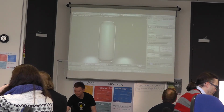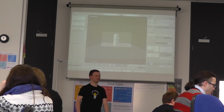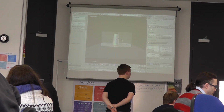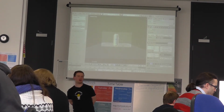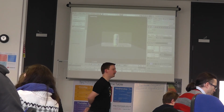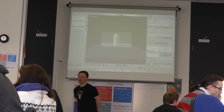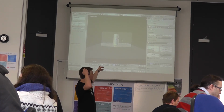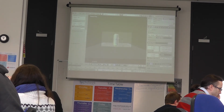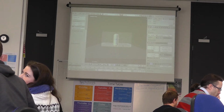And we'll pop back into Blender. Okay, has everyone got that image downloaded? Perfect, sweet. So just press 0 on the numpad to look through the camera again. So press 0 on your numpad so you're looking through the camera at your can. Okay. Right click on your can to select the can.